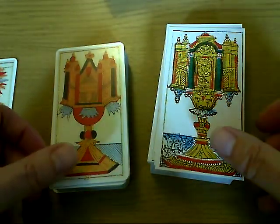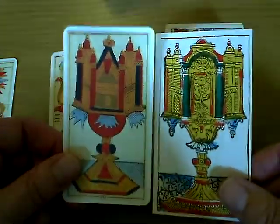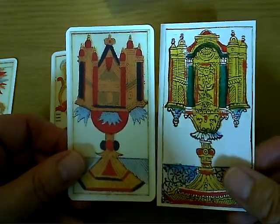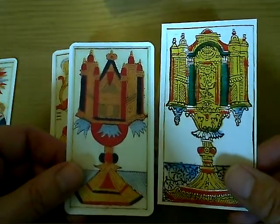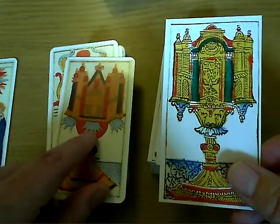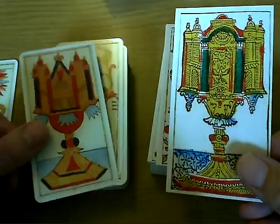This is one of the signature cards of the Bordel, and it is just so gorgeous. The Ace of Cups. Look at that. Now, I've got a theory about this. My theory is that the Conver in Catholic France looks like a communion chalice with a fancy lid on it. I've mentioned that in another video previously.